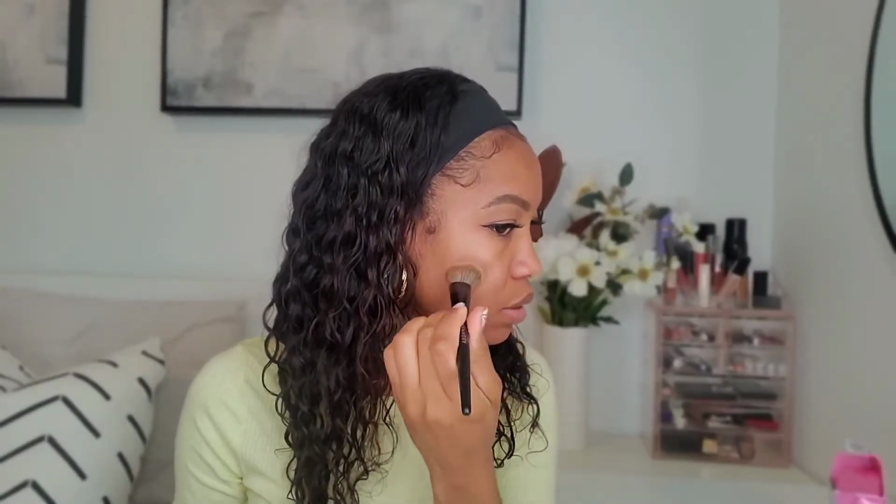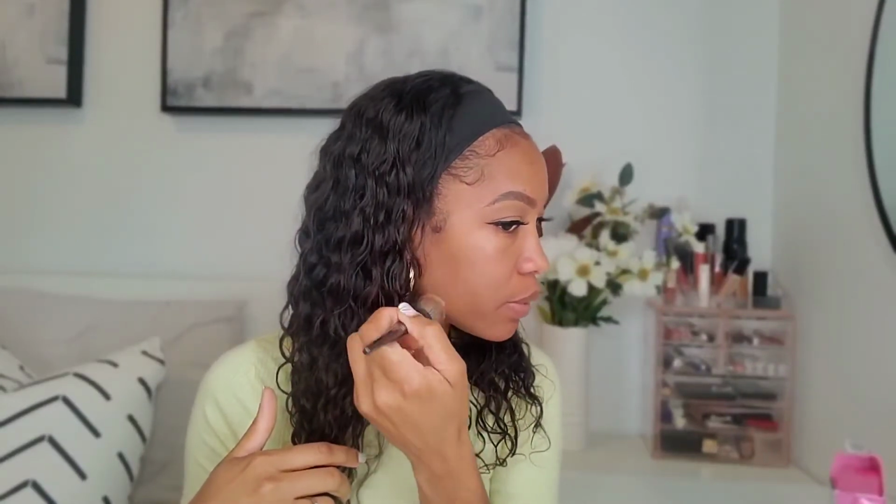Okay, so it looks a little ashy. The undertone looks gray. On my hand, it doesn't look gray, but it looks gray on my face, but we're going to keep going. That's so weird. Okay, hold on. It doesn't have a scent when I pump it out, but as I'm applying it to my face, it actually has a scent. It has like a slight fragrance to it.